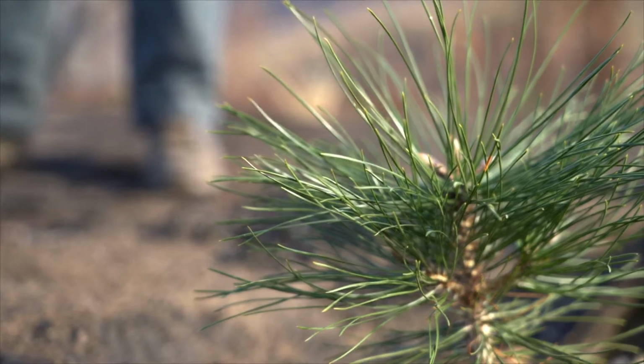You can't just order a seedling and say, I want it here in 2 weeks. You actually have to order the seedlings about 1.5 years in advance.